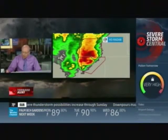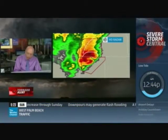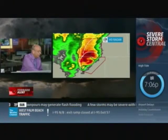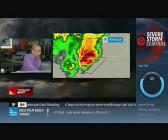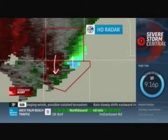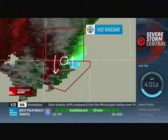Taking a look here at the high definition radar, a wing of the storm comes in here, a little bit of a wing comes in there, and it is broadly rotating. So this is the kind of thing that if you just looked at the configuration of the rainfall, you might not know where the rotation is. You look at the velocities though, and you see this very broad area of northbound, this broad area of southbound. That's why the whole storm is rotating right where the two touch.